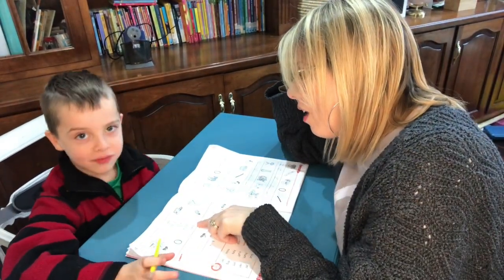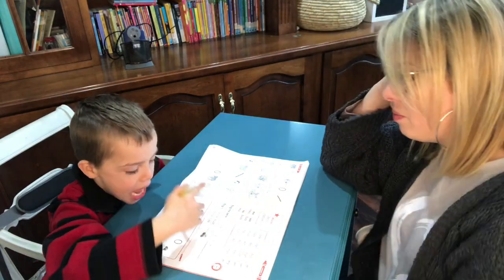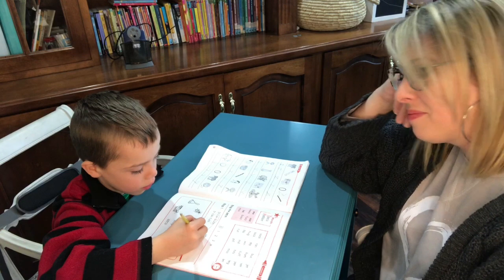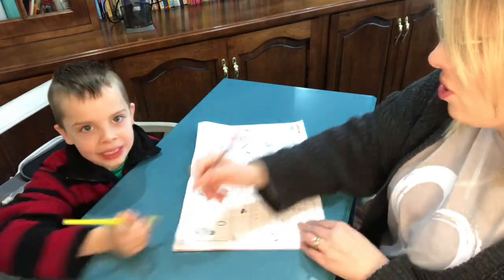Okay, now we're going to read these words and draw a line to the words, just like we normally do. Good. Draw a line to the bell. Good. Okay, star your page.